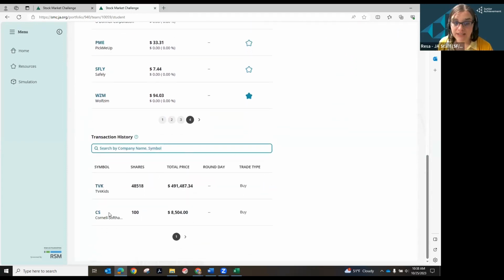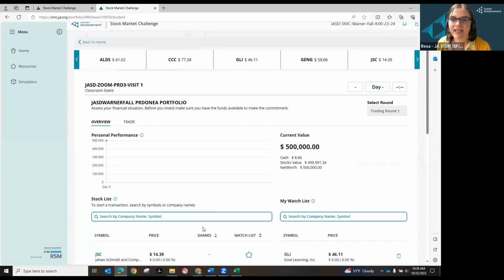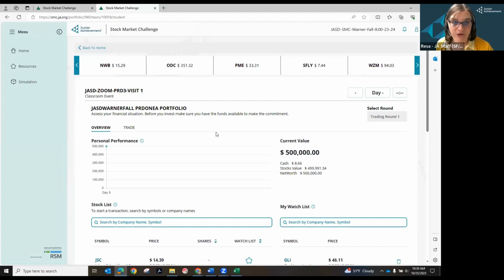Also, as they scroll down, you can see the transaction history. So if they want to be reminded of what they've done, they can come down here. So this is the part where you might want to take a minute to showcase it on their overall homepage. You can always see, like right now, their value is 500,000 because we haven't started. But how much cash do they have versus how much do they have in their stock values, etc.